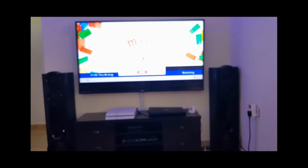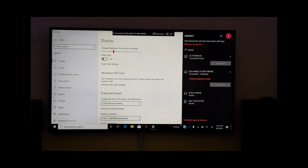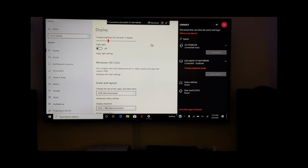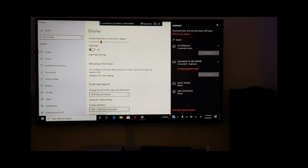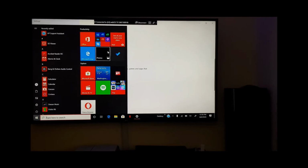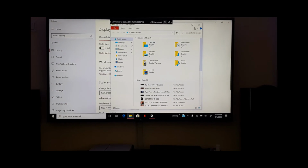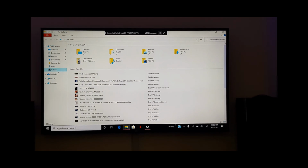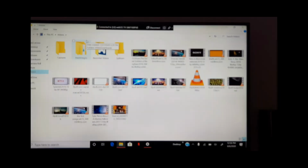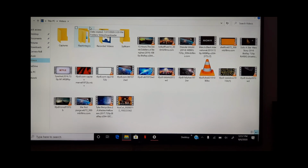Connecting to it. See what's written on the TV. And here we go. You see, it needs no HDMI. You can work on it, do whatever you want, and it's swift and fast. It's quite an amazing display, all thanks to HP. Can you see this? This is why it came without an HDMI port. It's an amazing system.